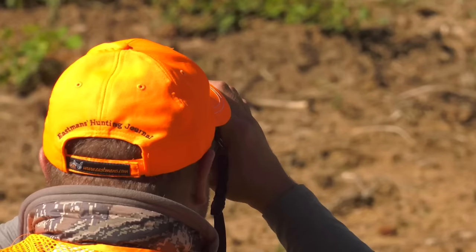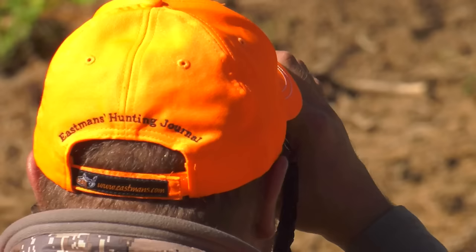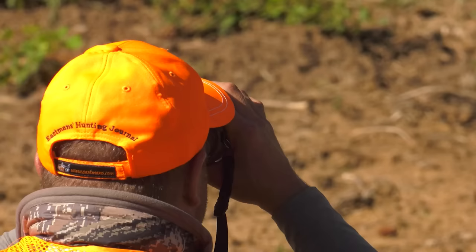Some nice bucks, some hard horns, some of them stripped already. One's got velvet on it still. Well, two of them got velvet. I don't see anything that really trips my trigger, but nice bucks. This is the area that cheater buck was in. He's with these bucks at one point, but I don't see him.